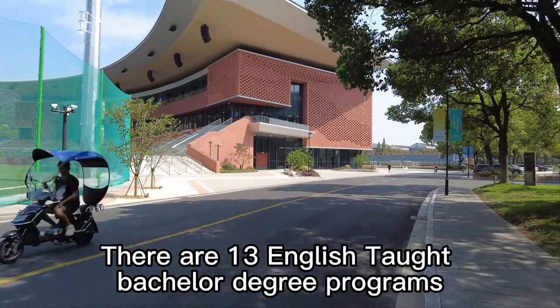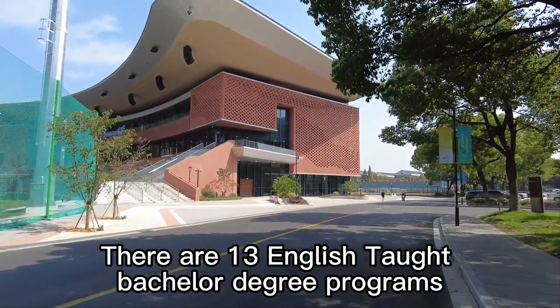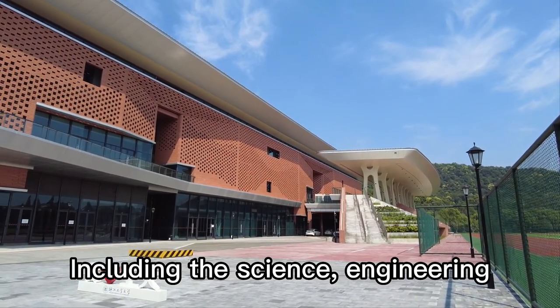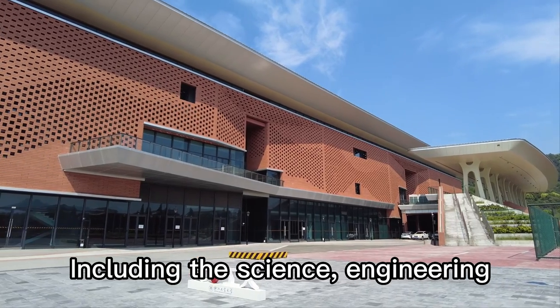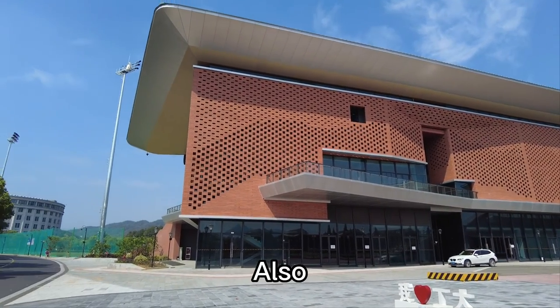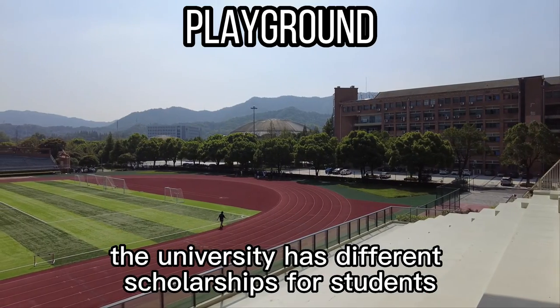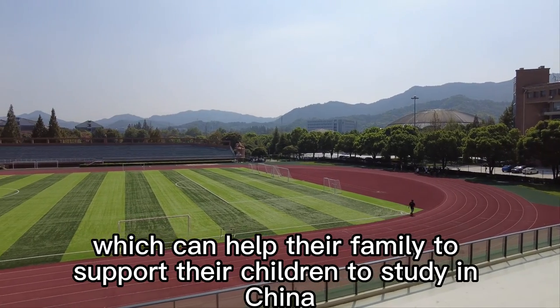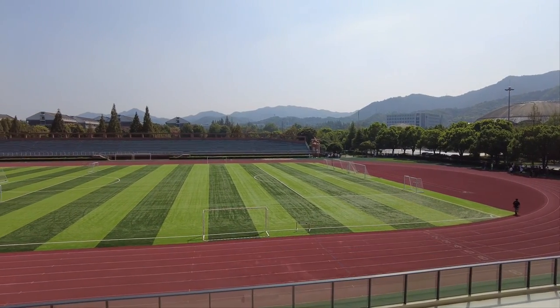There are 13 English-taught bachelor degree programs, 6 master degree programs, 5 PhD programs, including the science, engineering, laws, business, management. Also, the university has different scholarships for the students, which can help their family to support their children to study in China.